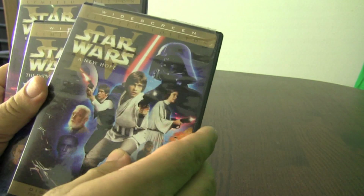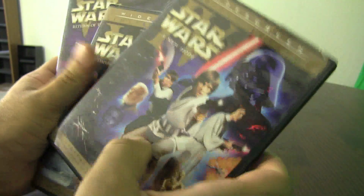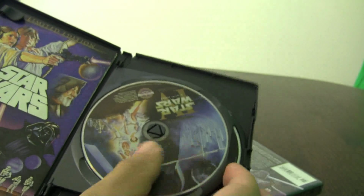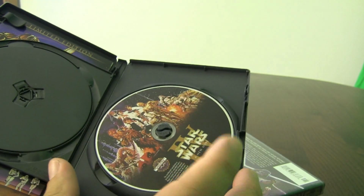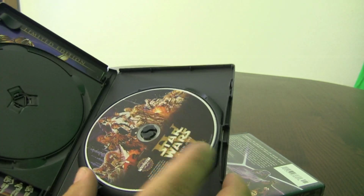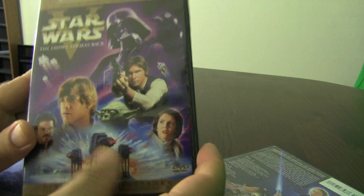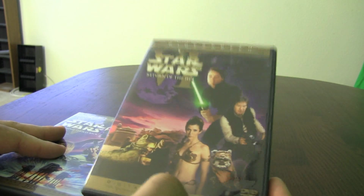So there's a cover for New Hope. There's The Empire Strikes Back. There's Return of the Jedi. And on the back, you can see different versions of the back. This is the same disc as the original one I just showed you. And that's a bonus feature. So really you're paying for the second disc here. But only 2 years later he released this finally. So you can actually watch the original ones the way it was intended to be.